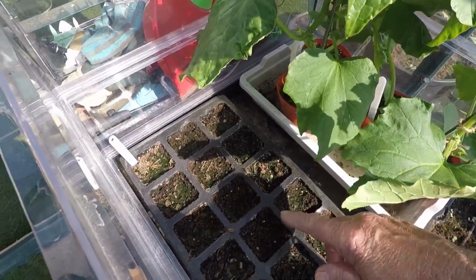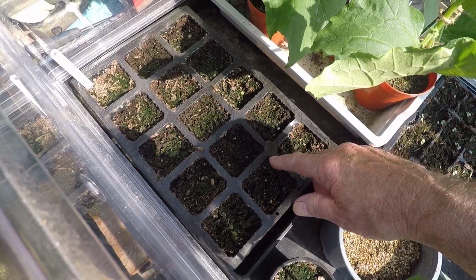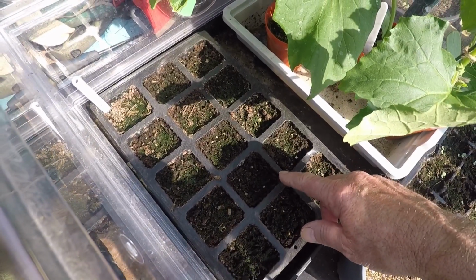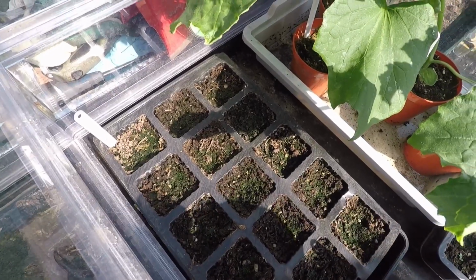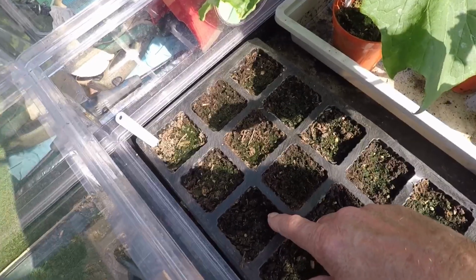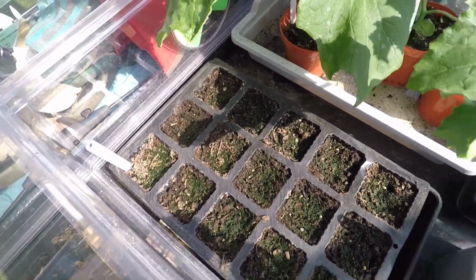The onions here, I've had no success whatsoever with them. Really haven't. They were, to be fair, old seed. They were Bedfordshire Champion seed, and as far as I can see, there's one that has germinated, that's just where my finger is there. Just had one come through, so that's not good.